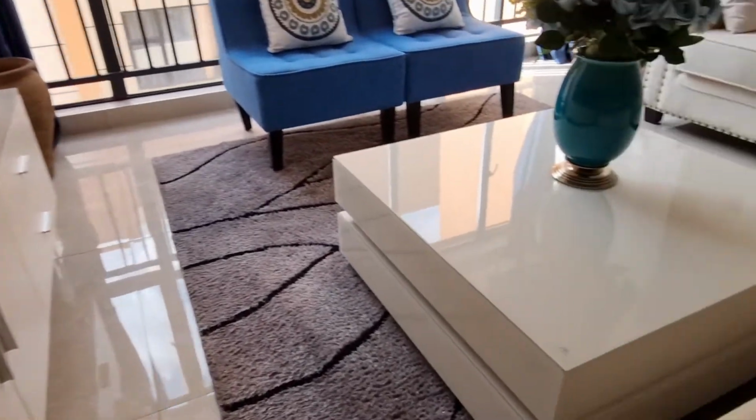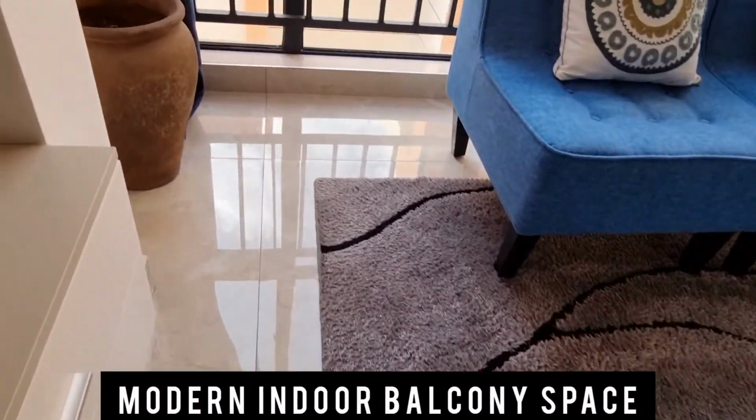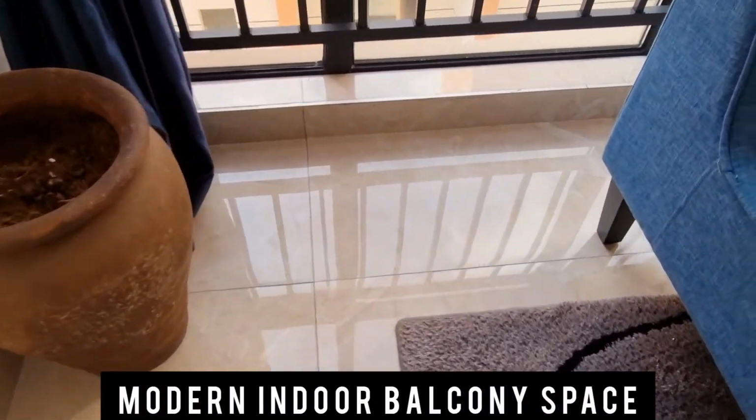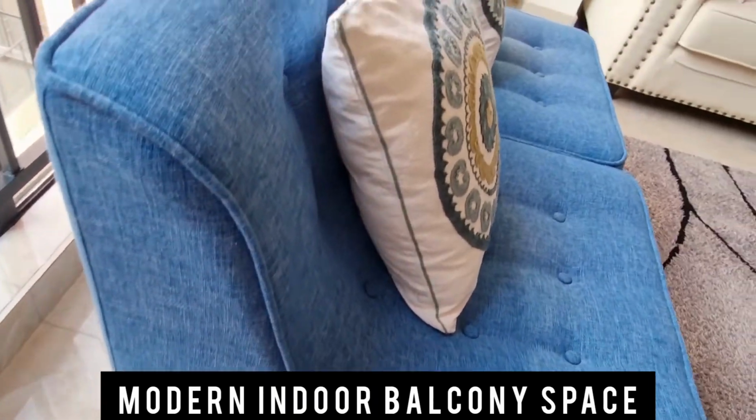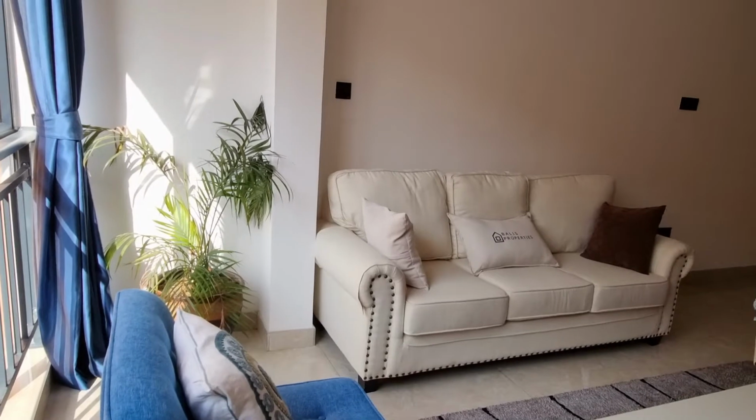We give you a free TV stand in this apartment, and we give you this gray accent wall that flows into the indoor balcony. So our main aim was to have a bigger space in the house.